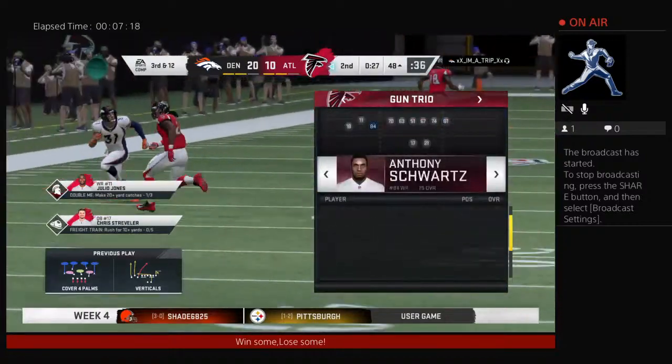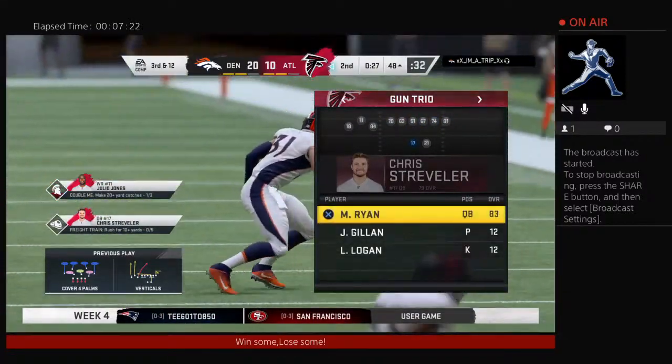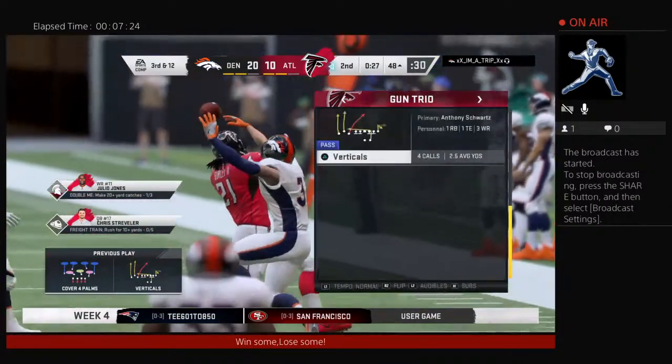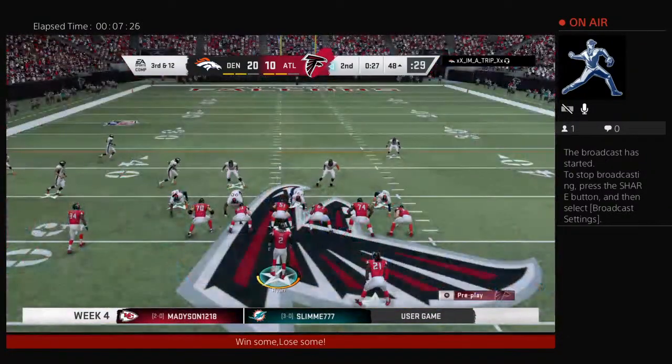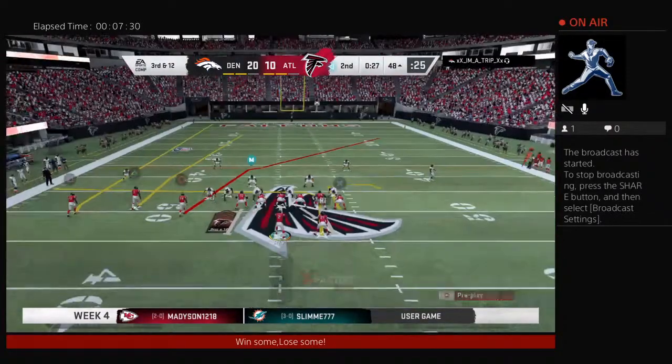Now, meanwhile, here's a 2nd down throw that's knocked away and incomplete. An incomplete pass on that last play, and that means they'll need to come up with something here on 3rd down.